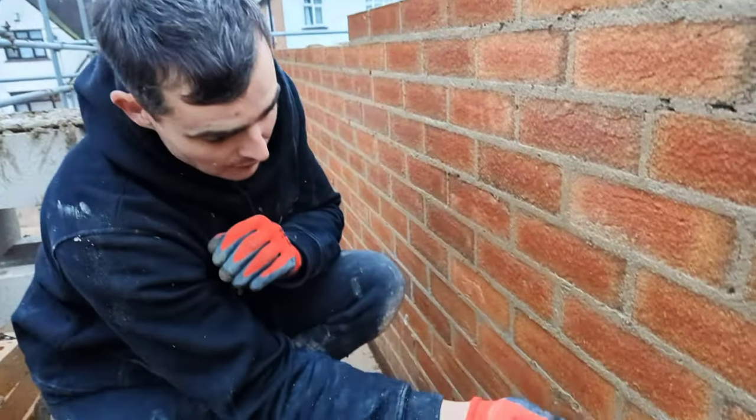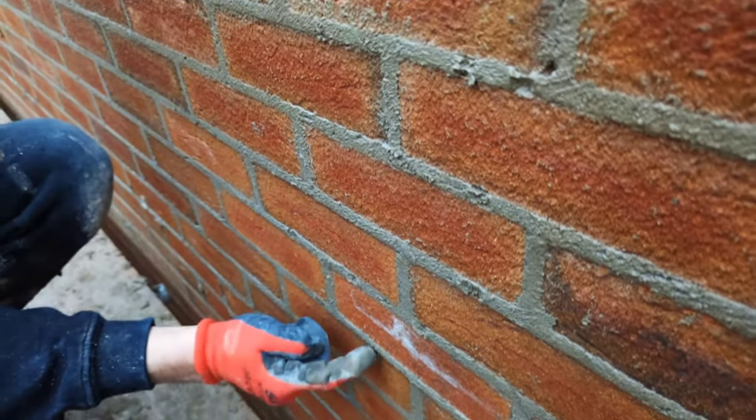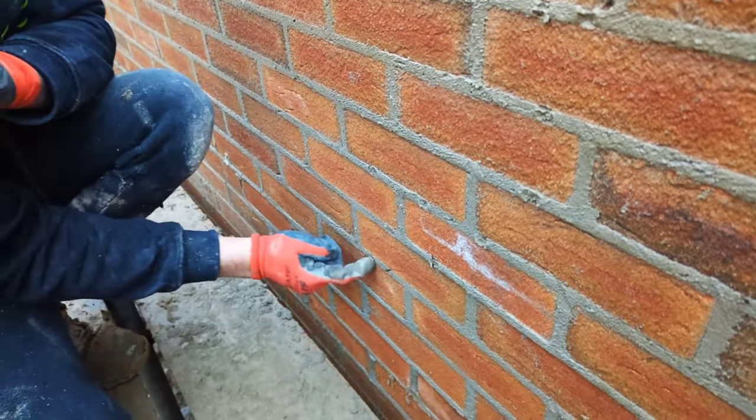Only thing is, I can't point this brickwork. I don't know if you can see that on the camera because it's going so dark. These were laid hours ago and they are just absolutely soaking. So we're going to have to point them tomorrow morning and we'll get here nice and early.